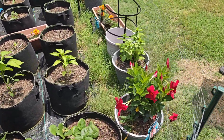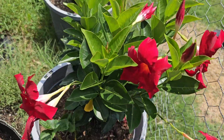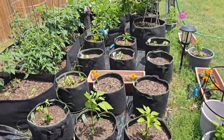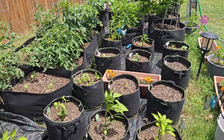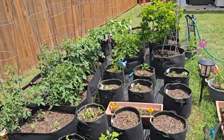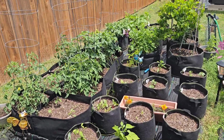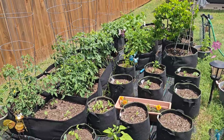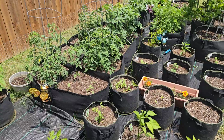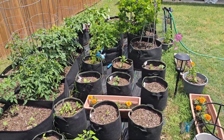Let you guys see this. Isn't she pretty? So lovely. She's pretty. Okay. And we got some marigolds in there and a couple of other flowers, and that's just to draw bees for pollination on some of this stuff. But yeah, so super happy it's doing well. We'll give you guys another update later when we start harvesting things or when stuff starts growing a bit more.